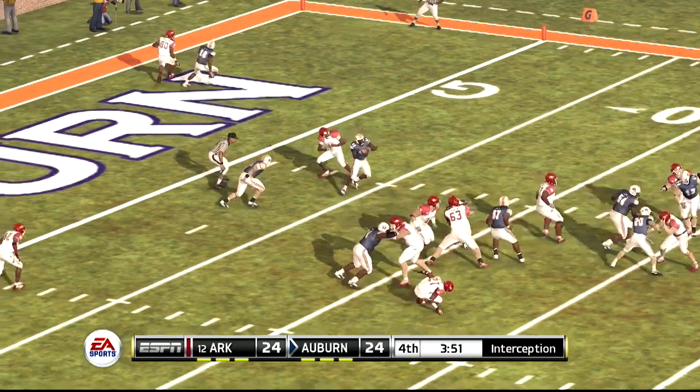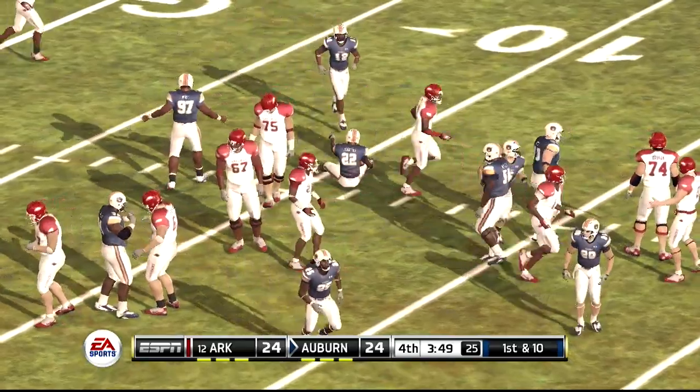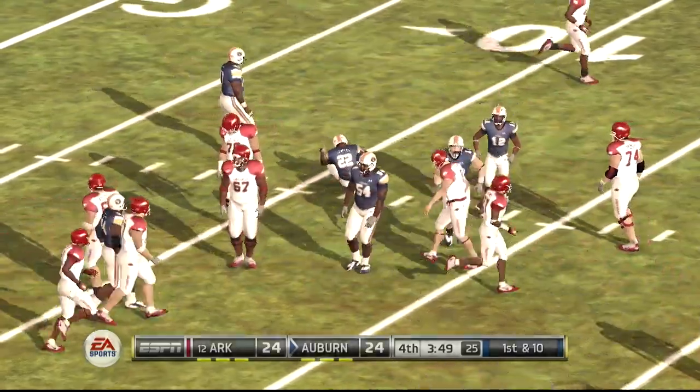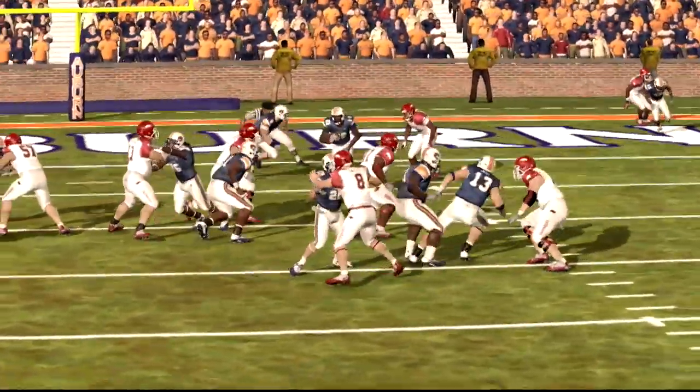Tries to thread the needle, and it's not going to work. In a close game, the outcome often comes down to one play. Maybe that pick was it, but who knows? We've still got some football to be played.